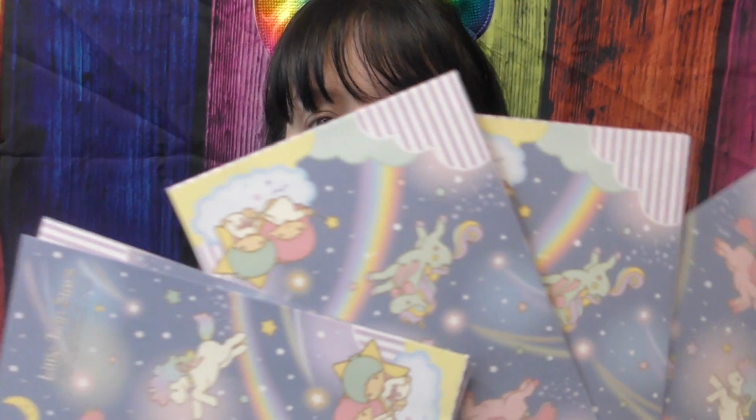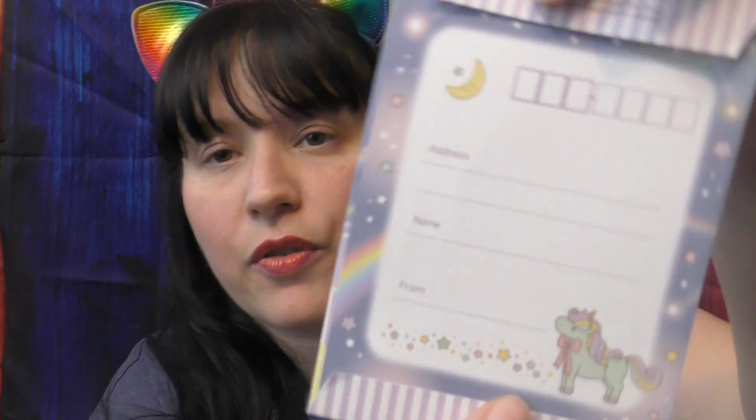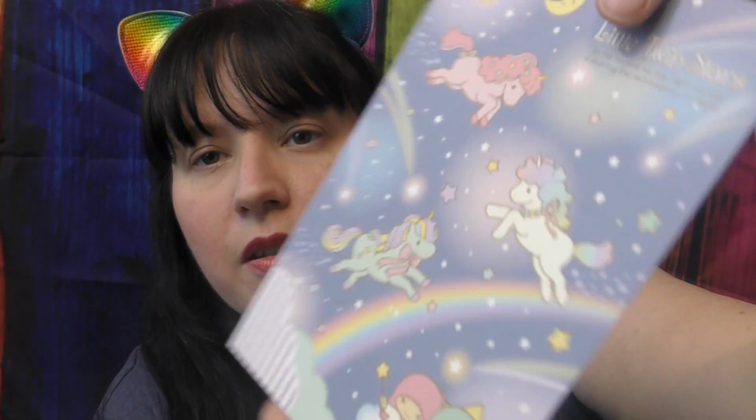Yeah, so you get lots of paper, and you get these mega cute little envelopes to go with it as well. These are such cute envelopes. Like, you've got address, name, from. It's so cute. I absolutely love that. I love stationery. I always have. Ever since I was a little girl, I've loved stationery. And yeah, this is just so, oh, it's so cute. There's a little message on here. It says, in the heavens we play night and day, a shooting star extravaganza on display. I love that. You know I love my poetry, right?